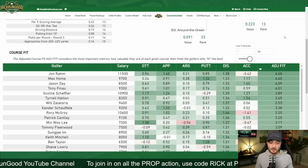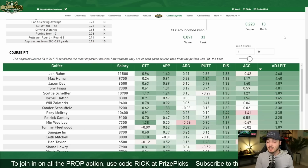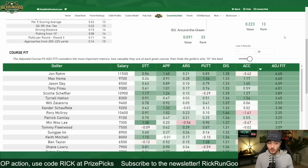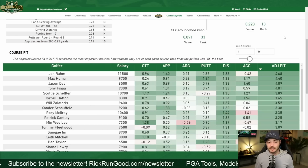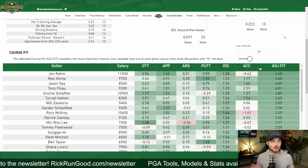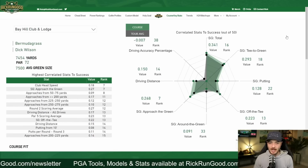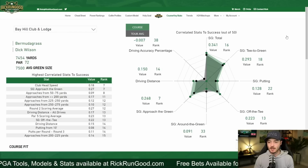He has a big adjusted fit number, with Tony Finau and Scotty Scheffler rounding out the top five. Scotty Scheffler won this event last year. Right behind Scotty Scheffler, Tyrrell Hatton, who has won this event. Will Zalatoris is next. Xander Schauffele, Rory McIlroy. Rory's won this event. Patrick Cantlay's there. And then Min Woo Lee and Tommy Fleetwood round out the top 12 or so. So you can go through this. You can adjust it. Maybe you want to look at the last 50 or last 100 rounds or whatever, last 12 rounds. But that's available to you on RickRunGood.com.